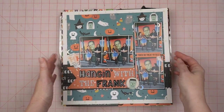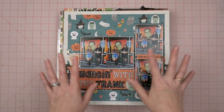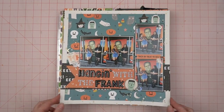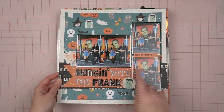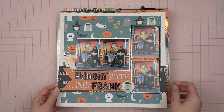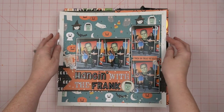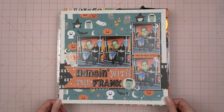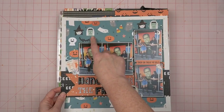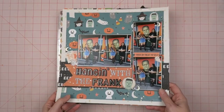The next one I have here was a Halloween Throwback Thursday, and I threw it back to last year. This one is just from last year, and I titled it "Hanging with the Frank" because I got pictures of my girls at the Halloween Spirit store with the poster there of Frankenstein, and I used Crate Paper's Hey Pumpkin collection, which is my all-time favorite Halloween collection. And of course I had to use it because it has Frankenstein's monster with it.